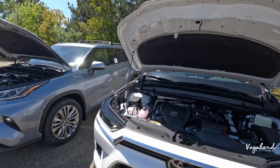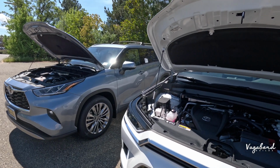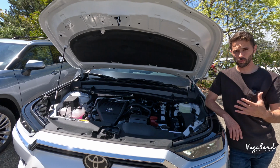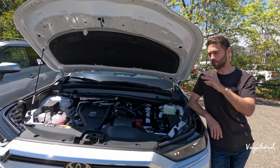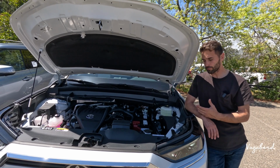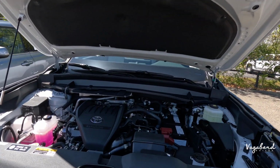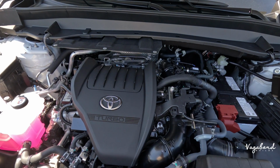That's the Highlander, and you do get a hybrid option which will change from a 2.4 liter over to a 2.5 liter, and it will also change the numbers from your horsepower to your MPG and things of that sort. But this exact video is on the 2.4 liter turbocharged 4-cylinder engine. Now, some MPG numbers do change between the Grand Highlander and the Highlander. Let me give you those numbers right now.